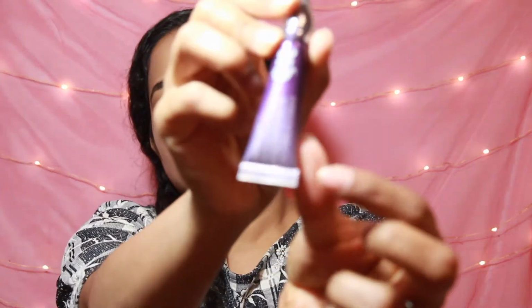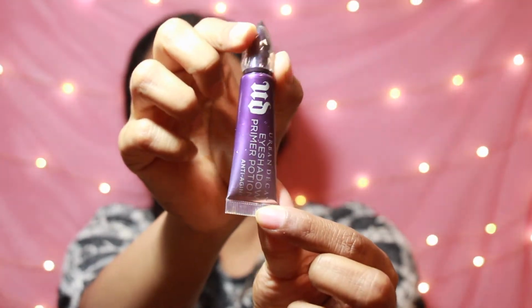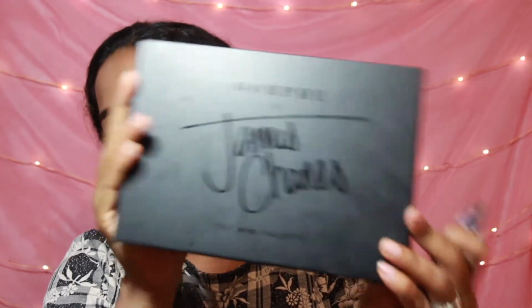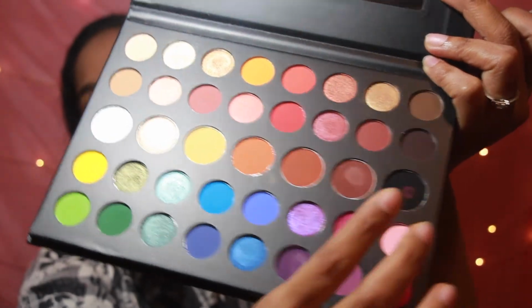We have 2 eye products and 2 lip products. So let's see if I can make any eyeshadow look using this beauty right here. So this is Urban Decay eyeshadow primer potion. I'm going to use this one right here. This is my Morphe James Charles mini palette. I'm going to go with this black right here, and this as my transition shade.